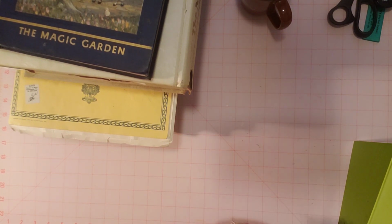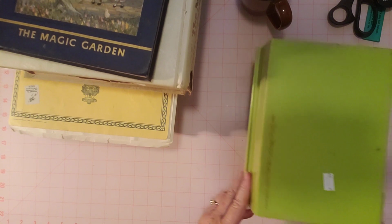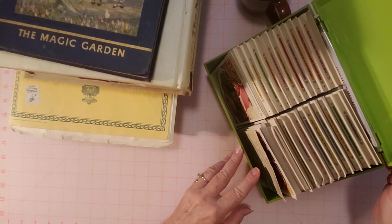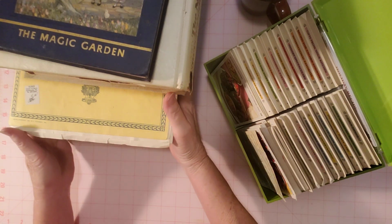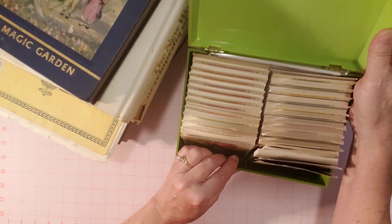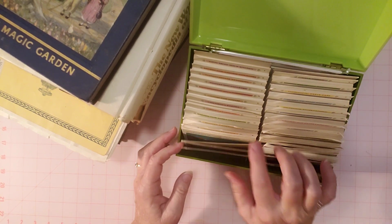I don't really need these, but I could not not buy them. Look at this. I've never found such an organized box of recipe cards before. These are the, let's see, who are these made by?